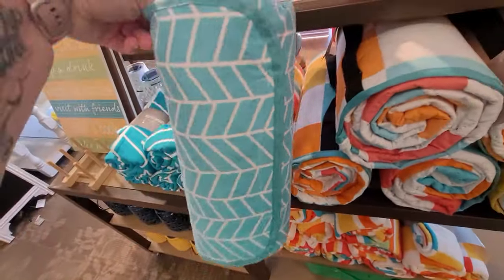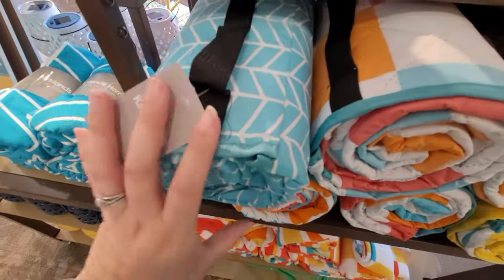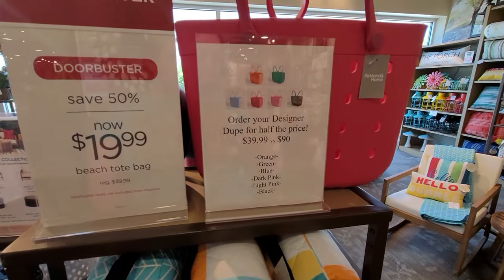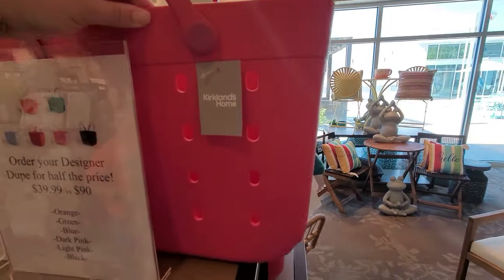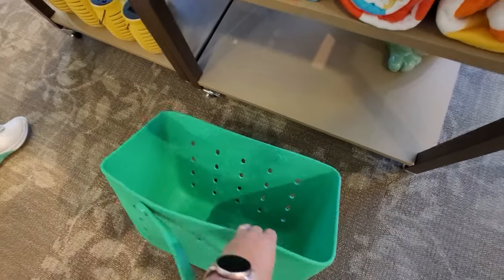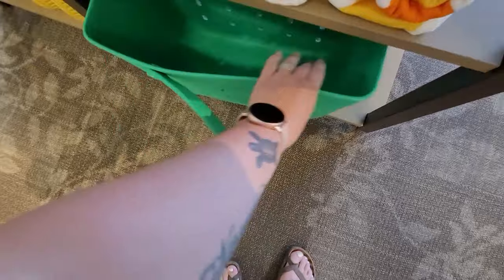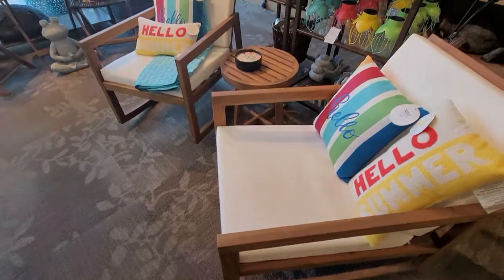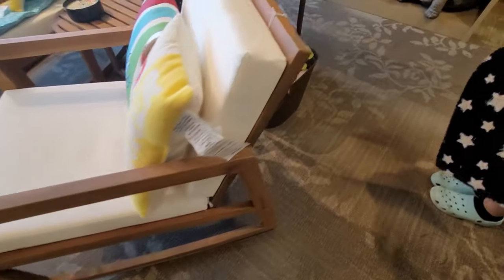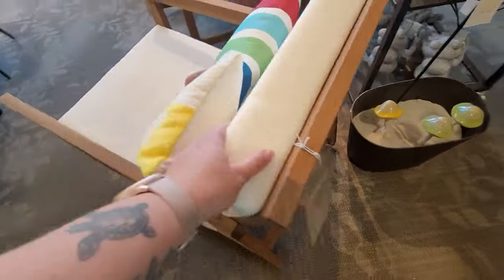Moving on though, we are into the more spring summer section. These are beach blankets. I thought those were really cool. And then I know you all know the popular beach tote that's like $100. These were much better priced. They still feel like great quality. I think they only had this green and then the pink color in store, or at least in my store that I saw. But I am just loving all these bright, bold colors. They are absolutely beautiful, perfect for this time of year.